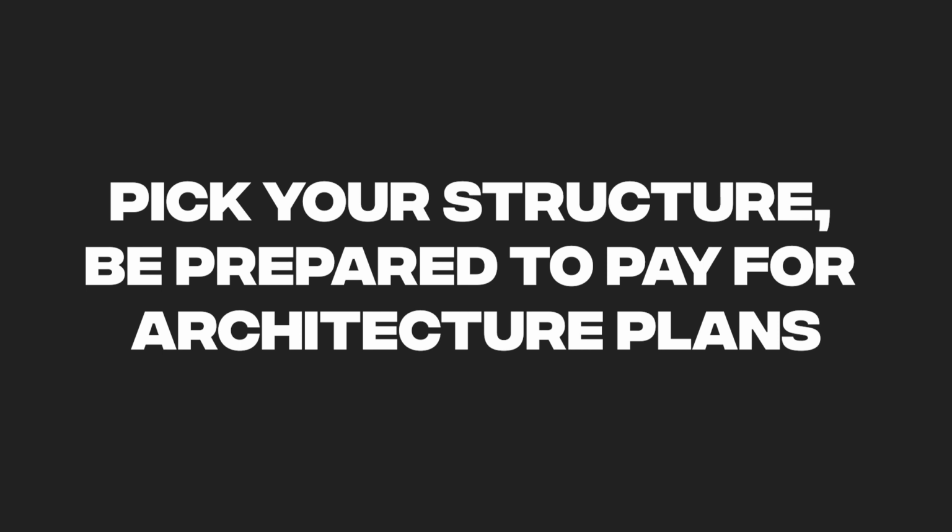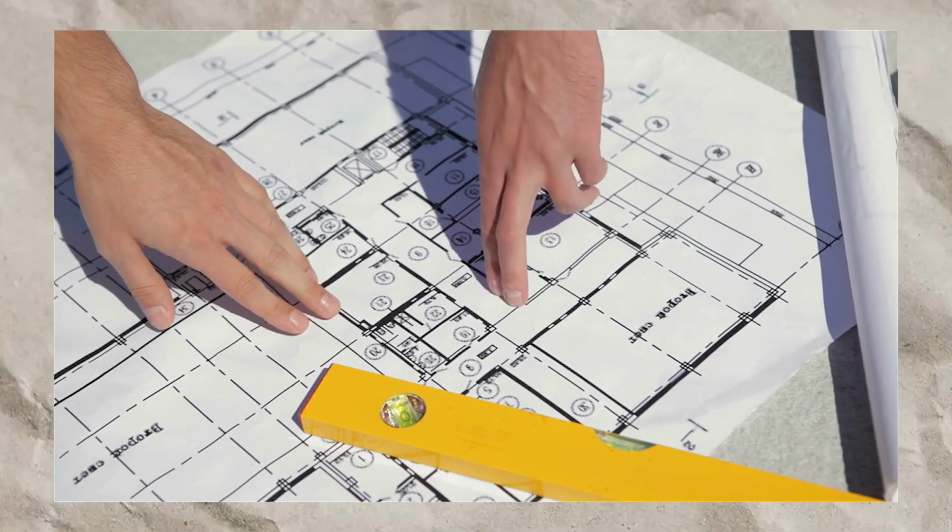Now, my third tip is pick your structure and be prepared to pay for architecture plans. Now, picking land and then deciding what structure to put on it and things like that seems smart, but let me explain why that's backwards. Now, if you find an area and go to the planning department without any idea of structure, you're just gonna be explaining your hopes and dreams, and it's not gonna get you very far, like your Tinder bio.